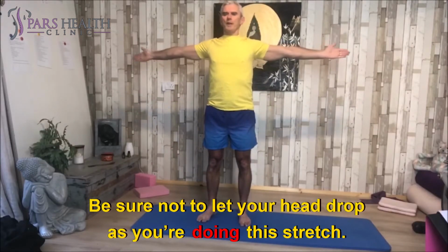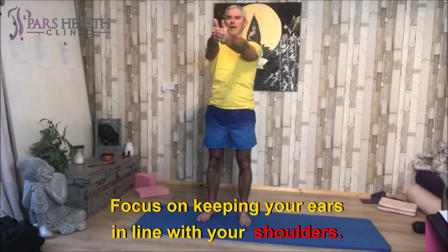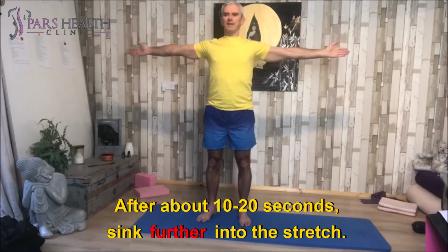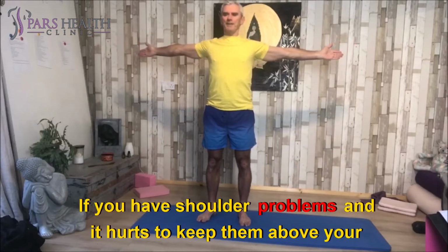Be sure not to let your head drop as you're doing this stretch. Focus on keeping your ears in line with your shoulders. After about 10 to 20 seconds, sink further into the stretch. If you have shoulder problems and it hurts to keep them above your head, you can keep your arms lower.